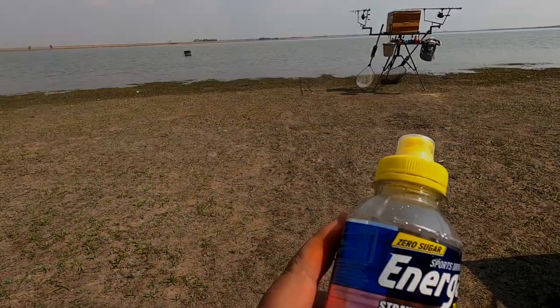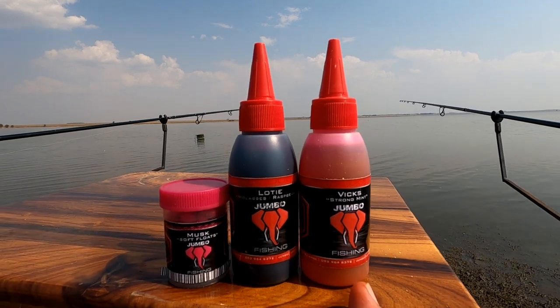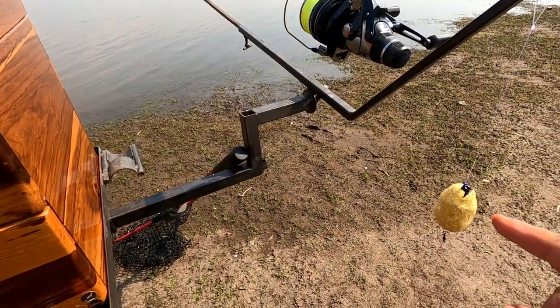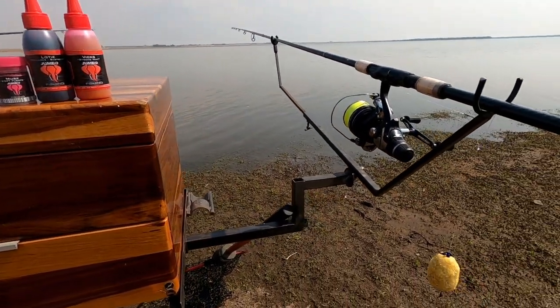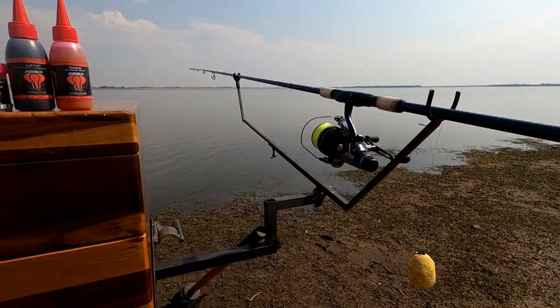Not bad. So one of my other very favorite dip combinations is Vicks, Looti, and these musk floaties. So I want to put that on my long rod now. This is going to be the last cast for this one. I've got it on my short one now as well, and it's about 2:30 in the afternoon. So last cast, and let us hope we catch a fish.